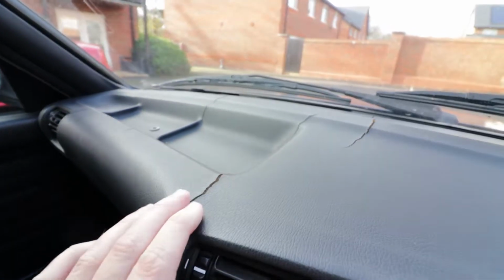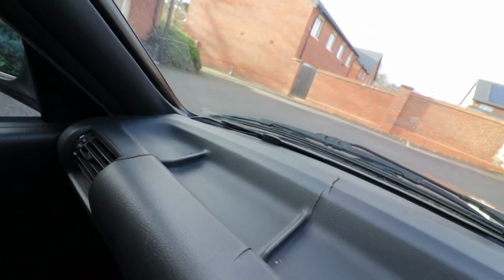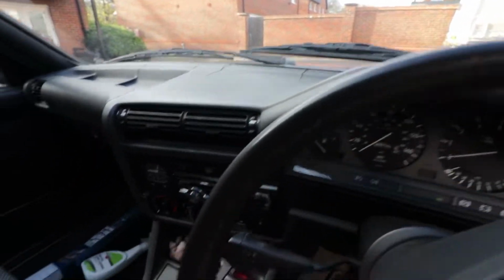It's amazing, really. So the next thing is this dashboard. This is quite common for E30s. So you can see it there, splits all the way along this dashboard where it gets hot in the sun. Obviously this dash is 31, 32 years old now, and it's seen better days.